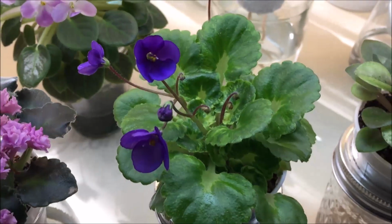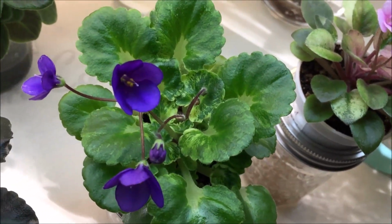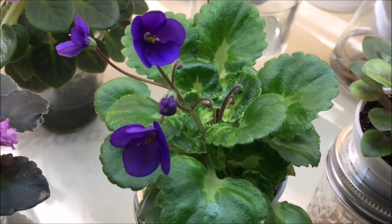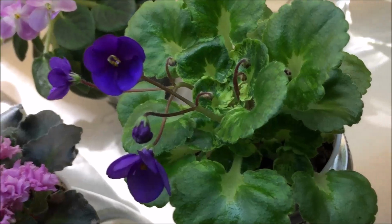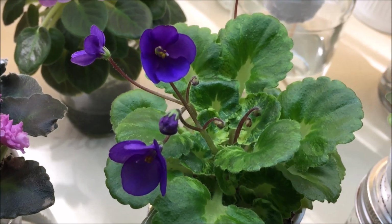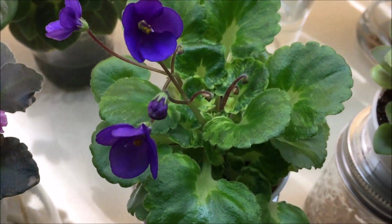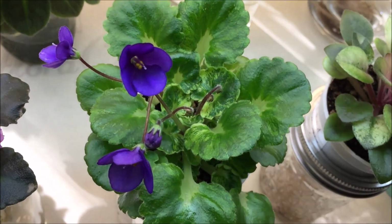Here is Painted Silk. It's a variegated girl leaf variety with dark, vivid blue blooms that are single pencil-shaped blooms of beautiful, bright dark blue color. And it's a hybrid by J. Stokes.